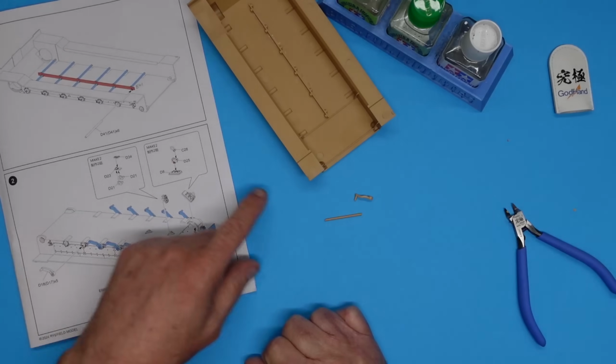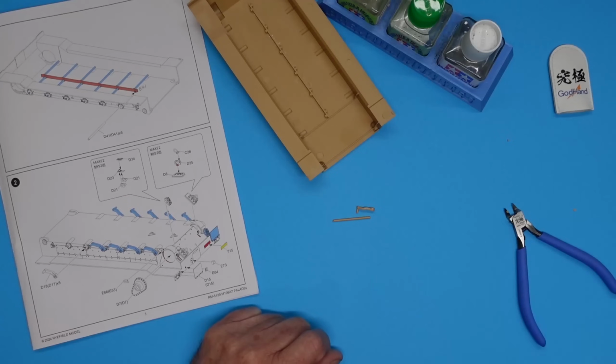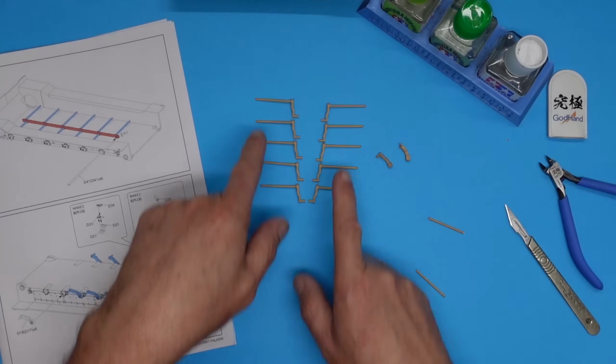Anyway, I'm going to get all these torsion bars glued to these arms and then let that dry, and then I'll be back for some more. So as you can see here, we've got those 5 glued up.